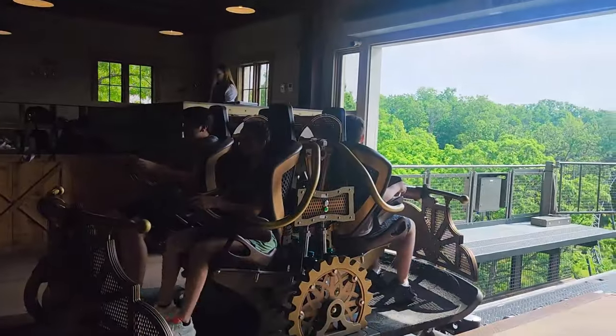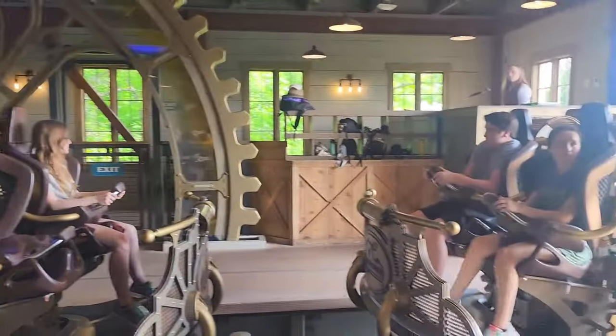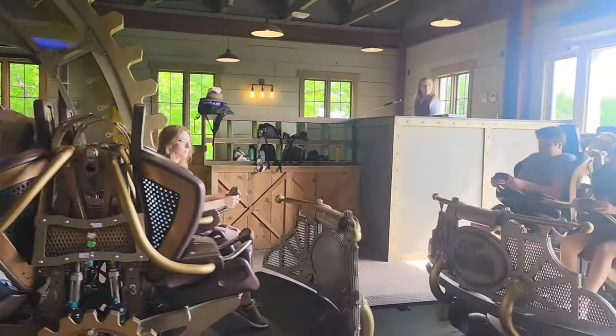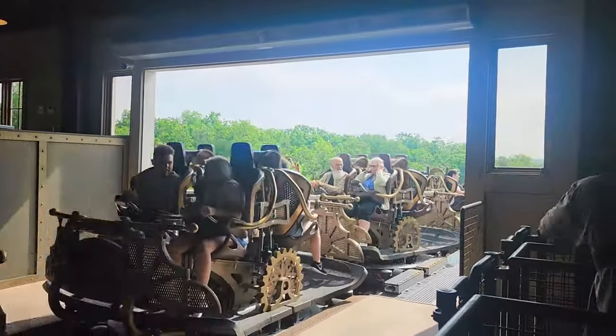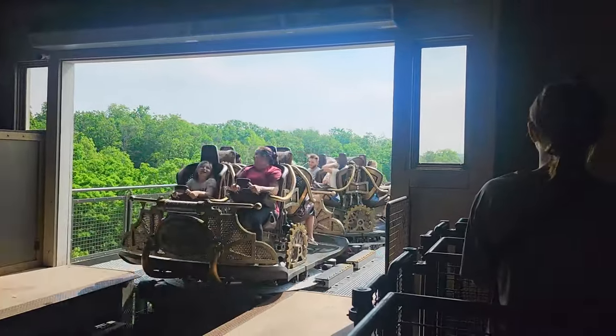And it's just so much fun. I think this is my favorite coaster of all time. I love how at the beginning here, you're just slowly going and then you just drop off and you're completely gone.